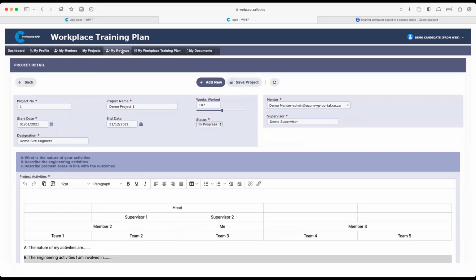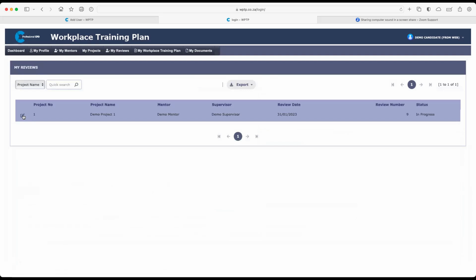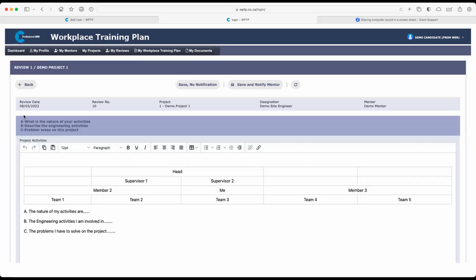That's your projects. Your reviews. Now remember that project that I showed you? It's a duplicate of it. So whatever you change here, change on your projects. So whatever you change in your projects, change here.